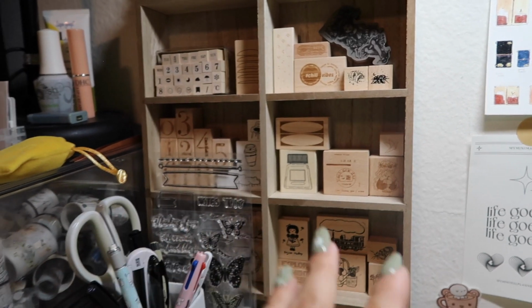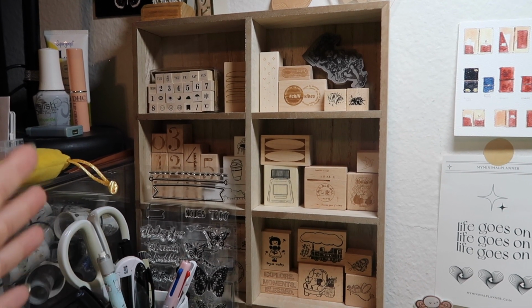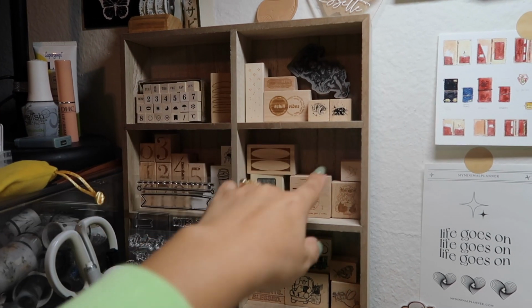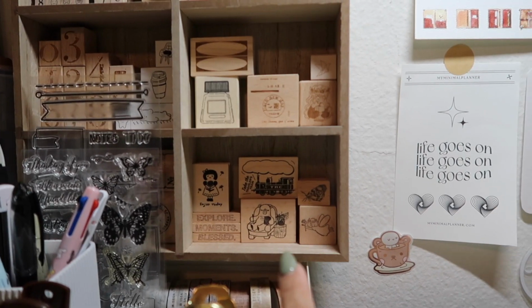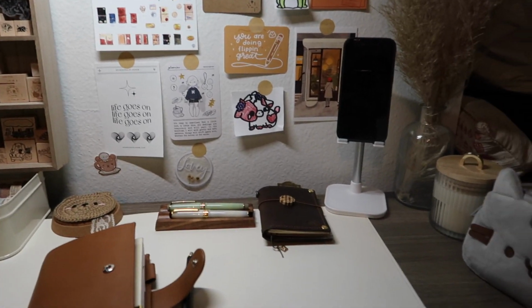If things are not within my visible eyesight or within my reach, I will forget about them. So I ended up putting all my stamps here, which I still have room for a few more, maybe one here and here. Down here is a little bit tight, but if I find a small one, it would still fit there. And pretty much everything else is the same.